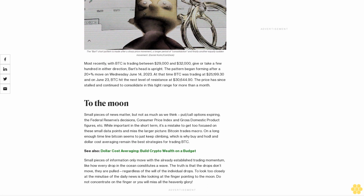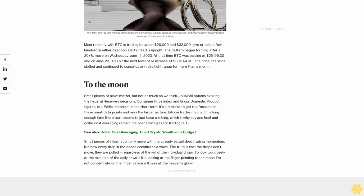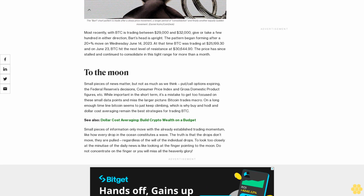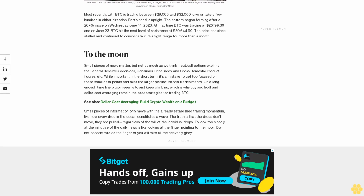To the moon. Small pieces of news matter, but not as much as we think. Put/call options expiring, the Federal Reserve's decisions, consumer price index, and gross domestic product figures, etc. While important in the short term, it's a mistake to get too focused on these small data points and miss the larger picture. Bitcoin trades macro.